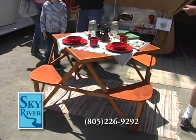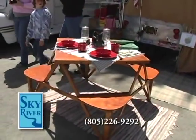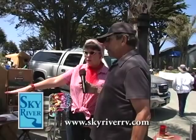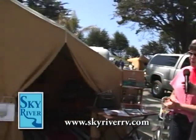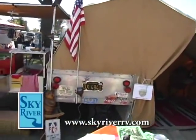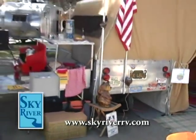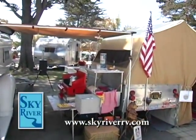Is this your rig? Yes, it is. Tell me about it, please. This is a 1953 Highlight single-wheel trailer. They were built in Lodi, California, just up the road a little bit from here. But it is single wheel, so that's the unusual part about it. You have 2 bumper hitches in the front, and you've got a wonderful tent area. The kitchen folds up. That camp kitchen goes with it. Folds up and slips right inside.